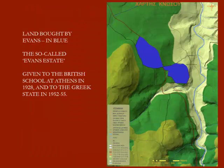Evans soon began negotiations to acquire a quarter of the land on which the site stood, supported by Joseph Hatzidakis, president of the Association of Friends of Education, or Silogos. The land was bought during his next visit to Crete, 1896, but it was clear that no large-scale excavation could take place until the Ottoman authorities had been replaced.